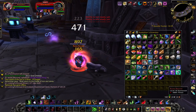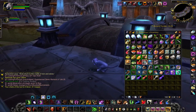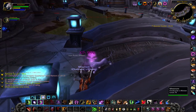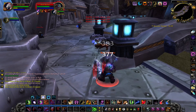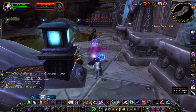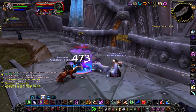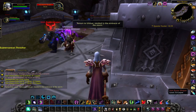These trees falling on us only hit the dwarves. And the boulders. Yeah. The Reavers have the axe, and the Shapers have the pickaxe. What's this one say? Turn to Alduar, nestled in the embrace of the storm.